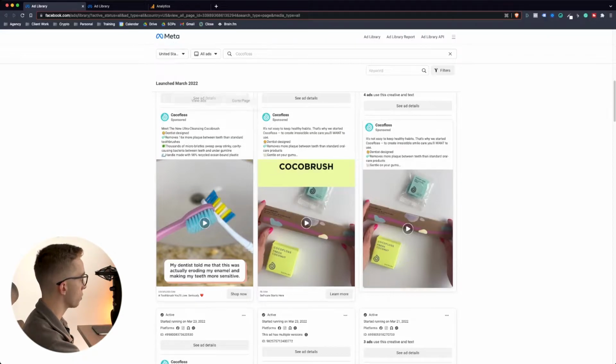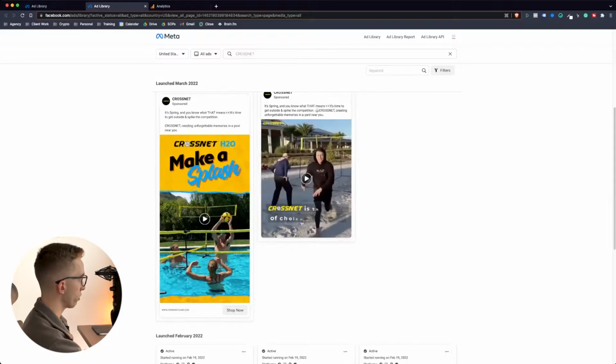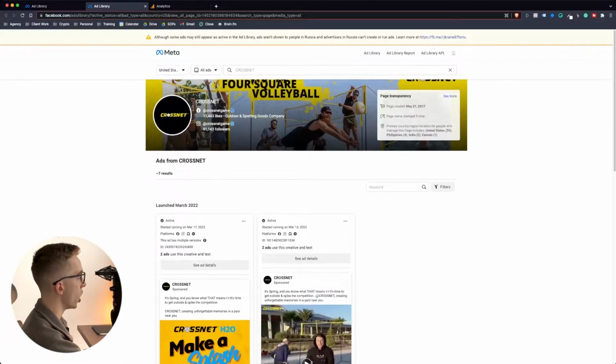Looking at these guys right here, they have a ton of emojis, right? It's very different. It's very flashy. It's totally not what we're seeing right here, right? Because audiences are very different. What are we seeing here?